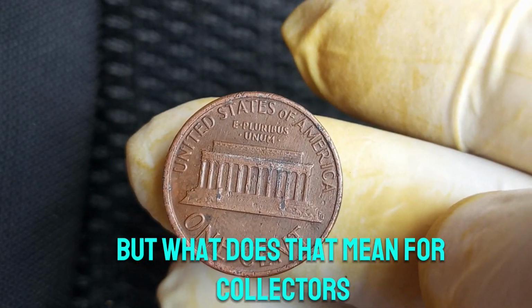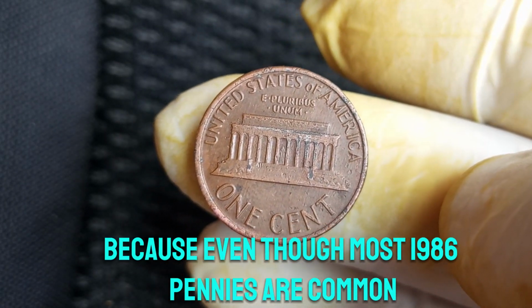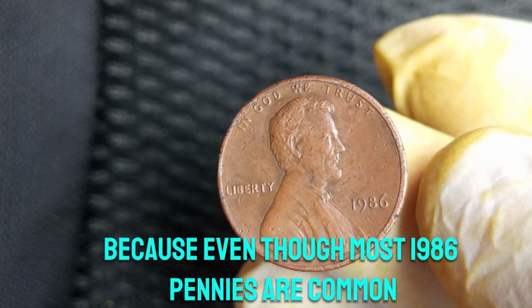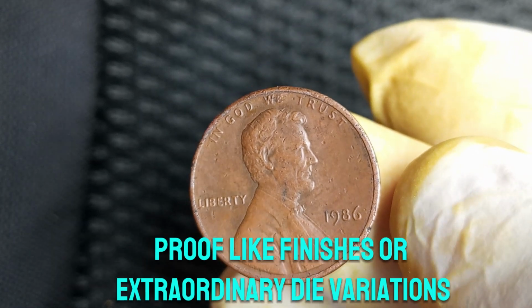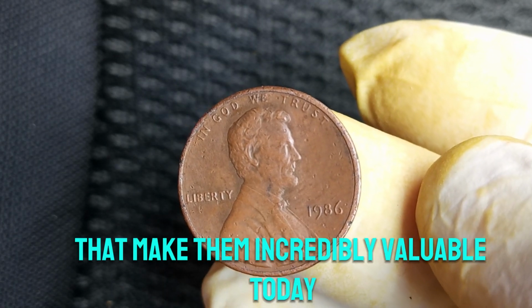But what does that mean for collectors? Well, a whole lot. Because even though most 1986 pennies are common, some were struck with rare errors, proof-like finishes, or extraordinary die variations that make them incredibly valuable today.